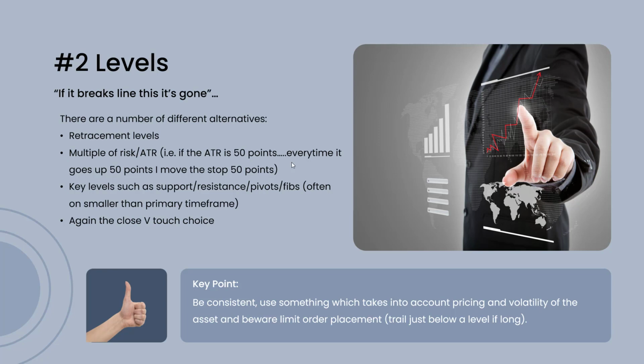So be consistent, because what you can then do is look at the what would have happened if scenario. What I would say is that you don't use 50 points or 20 pips or a dollar as your trail stop, because what you need to do in terms of testing systems is take into account different volatility, different pricing structures of every instrument. So you're far better using an ATR or multiple of ATR to do this rather than a specific dollar or points level.